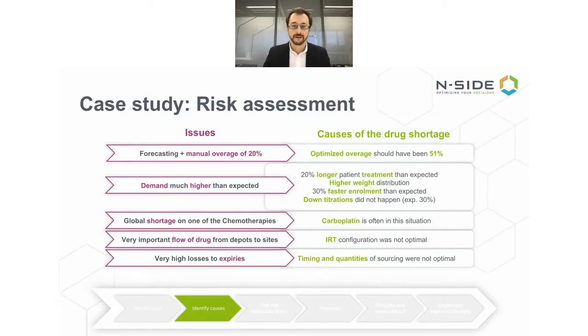And what were the actual issues that were happening in this clinical trial? There were multiple, unfortunately, which is why it was an excellent case study for today. The initial forecasting was considering an overage of 20%, which was a manually calculated overage. If we had optimized this trial from scratch from the beginning, we would have recommended 51% of overage, not 20%, just because of all the decisions that had been taken on the protocol design, the short shelf life, and the IRT configuration that was fixed. Because of all of that, we would have needed 51% and not 20%.